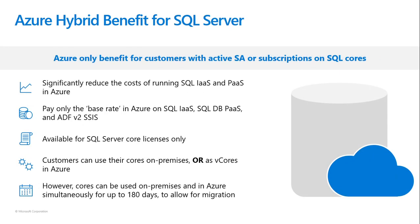Next is SQL. You cannot run at both the premises simultaneously. However, you can do that for up to 180 days. Microsoft has given you a timeline of up to 180 days because they consider that all that time is required for you to evaluate, assess, and use for your dev and test, and then put it to production, migration, everything. Do whatever it requires. 180 days is available.